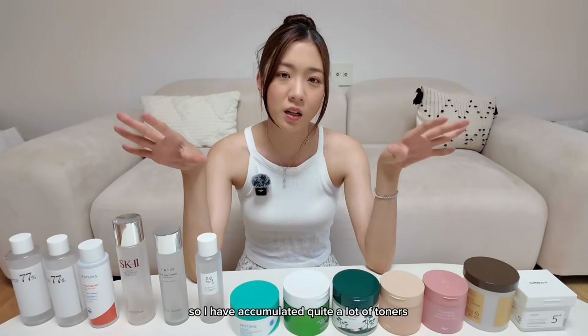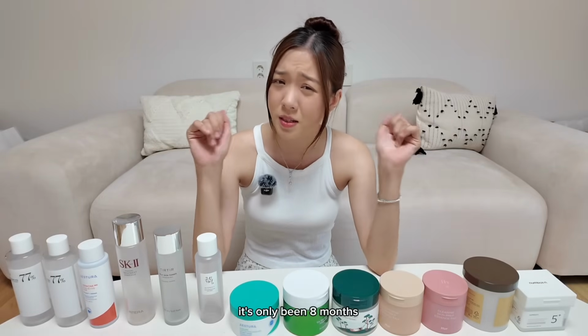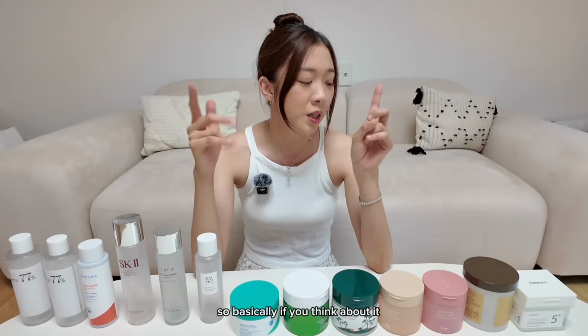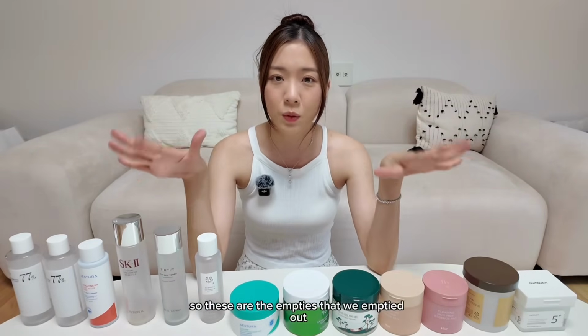Alright guys, so I have accumulated quite a lot of toners, so I'm going to be sharing with you some of my opinions on the toners. You guys are probably wondering, girl, it's only been 8 months, how did you use all of this toner? Usually me and my mom shared a toner, so basically, if you think about it, 2 people sharing a product and then we use it day and night. So these are the empties that we emptied out.